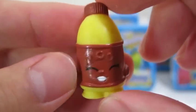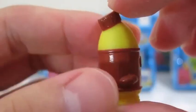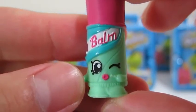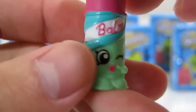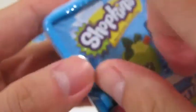Cool! We got Flava Ava again. It's the banana milk chocolate version. Yum! This is Chap L. Chap L is rare. She'll keep your lips nice and soft. Let's open up our second Shopkins basket.